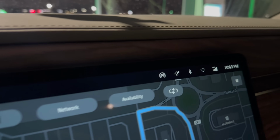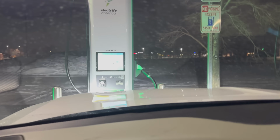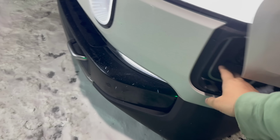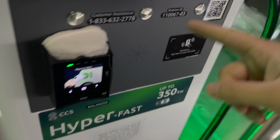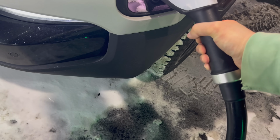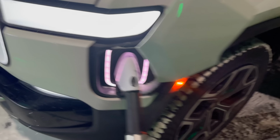It is currently -2 outside. I just activated the charger through the app. So let's plug in and see how this goes. Interesting, I can hear the cable cooling running. Don't know if I recall that from last time. Cable in. See what happens.